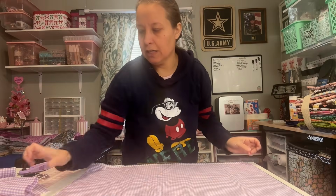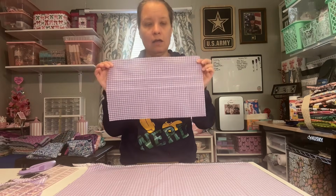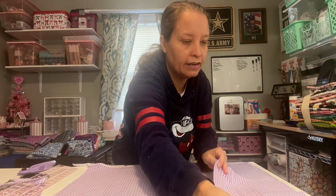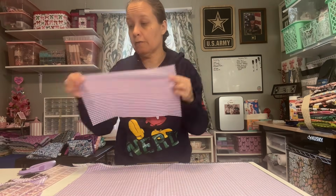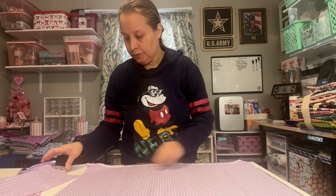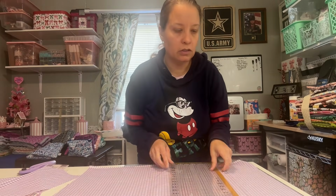So on this one, I'm gonna cut the tote bags first, because since we're not using this to make a pocket, I noticed that this is like 8.5 by 14. So I can use this for the makeup bag and still have fabric left over. So I'm gonna go ahead and cut both tote bags first.